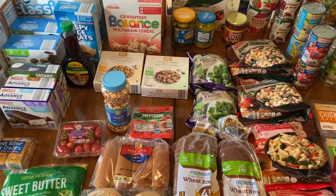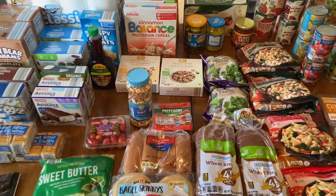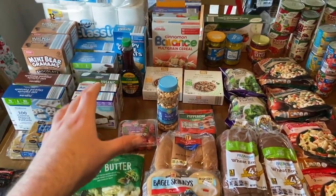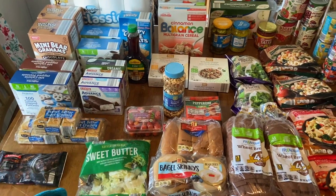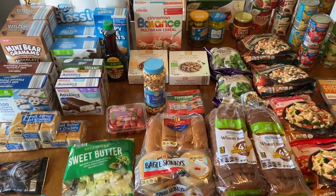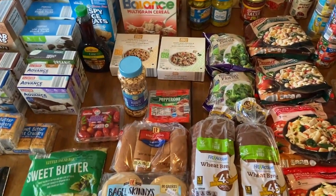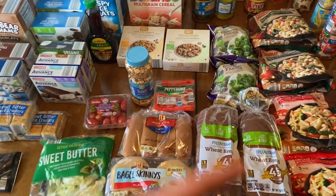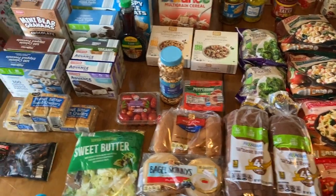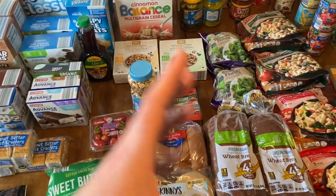Today, I am here with a multi-store grocery stock-up haul. Today, we went over to Aldi. I don't always go to Aldi, but I should do it more often. We really should, because they have really, really good prices, honestly. Especially if it's not on sale at Kroger, going to Aldi will save a ton of money, which is so fun. So, we got some stuff at Aldi, and we are going to go to Kroger tomorrow, and I'm going to film that as well.